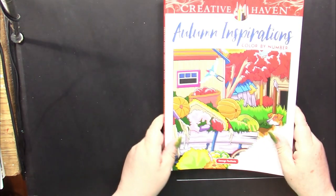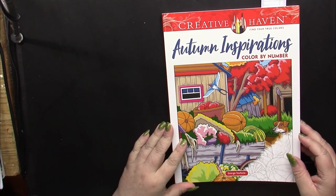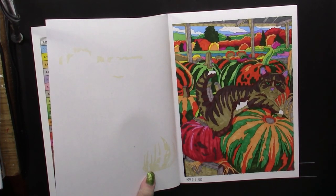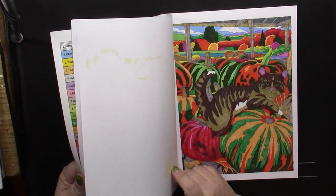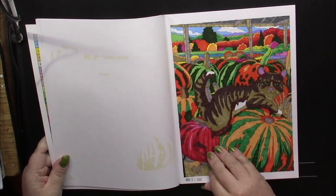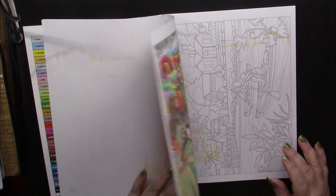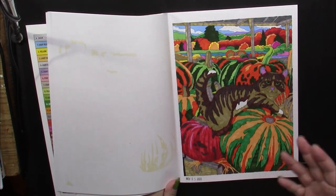Then I did one out of Autumn Inspirations. And then I will be getting out the Christmas book soon. So I did this one on camera. And we can see I got a bit of yellowing on that page. It didn't go through here though, so that's good to know. It did go onto this page. It'll be covered up. It doesn't bother me that much. So yeah, this was all done in alcohol marker, obviously.